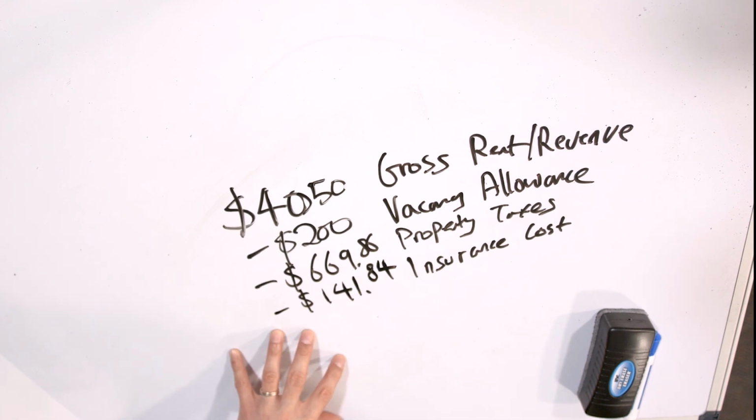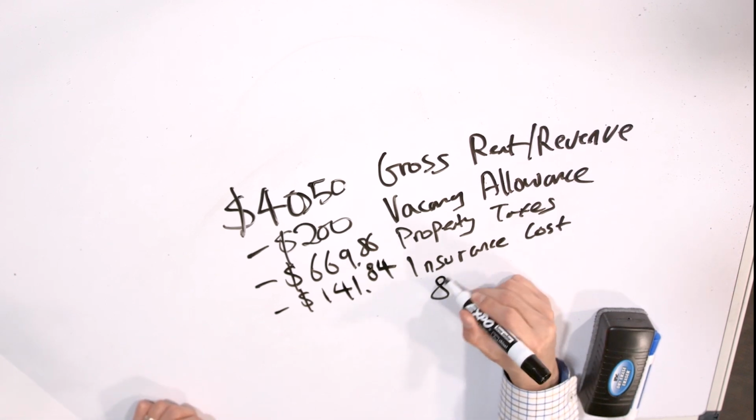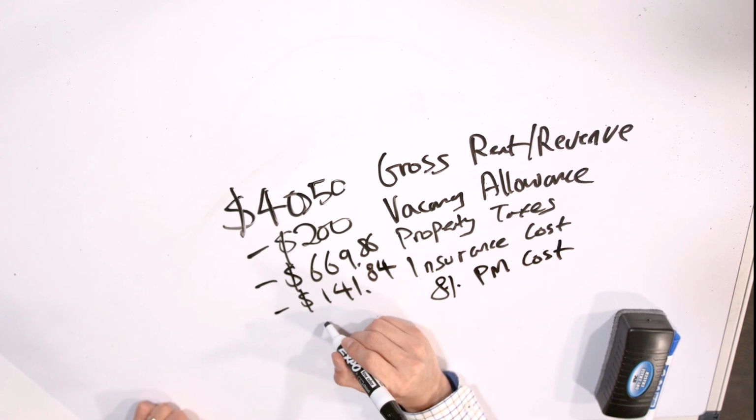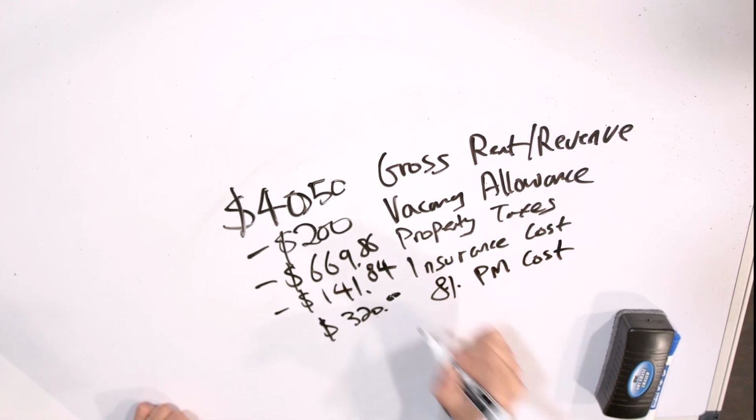Next thing, we have to factor in property management cost, right? So property management cost, 8% of the gross rent. The property management cost is $320 a month.